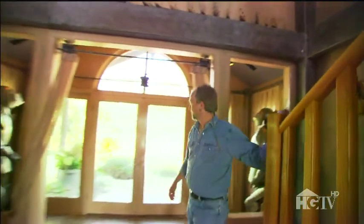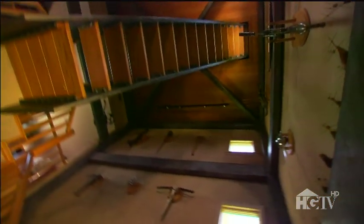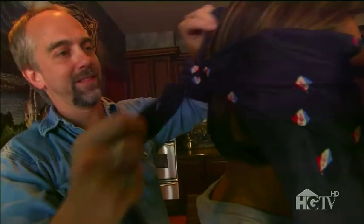Once you enter the front door of Britannia Manor, you find yourself standing in the middle of a grand hallway. And we're not the only ones getting a sneak peek at this puzzling house today. Richard's friend Opal is about to get herself entangled in this mansion of mazes.